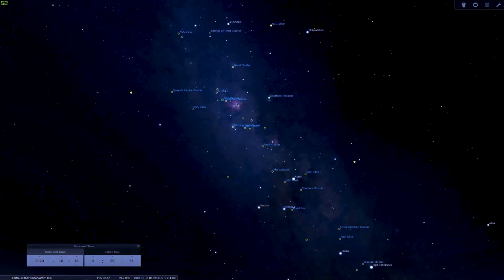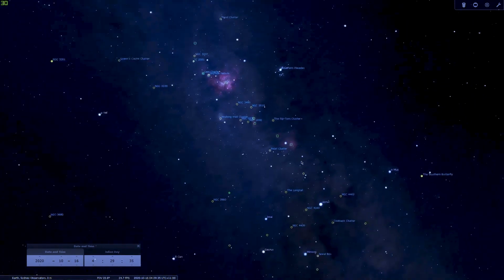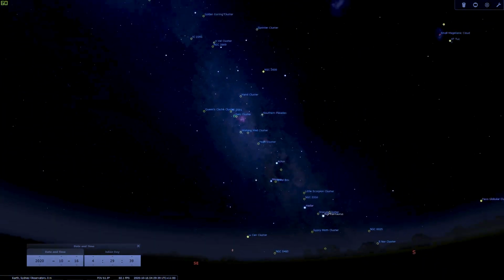They've also got the really bright Carina Nebula up in here, as well as the Running Chicken Nebula. These will both be visible if you're under a reasonably dark sky, and they will look really nice. The Carina Nebula is one of the brightest nebulae in the sky, and it always looks fantastic when you can take it in a wide angle shot, especially if you can add a hydrogen alpha filter to your gear, and you can really make that nebulosity pop out beyond the stars.